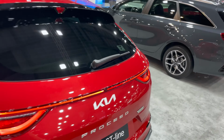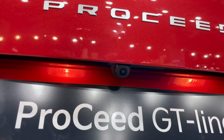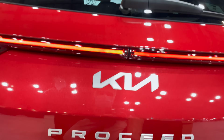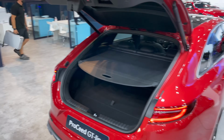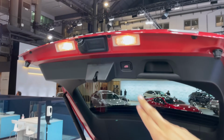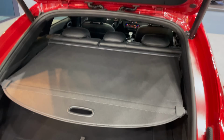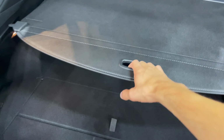Let's open the cargo area. So we have a 360 fisheye lens camera. This one's a hybrid. Again, nice badging, a little updated. If we back up, you can see the whole car. Opens fairly tall. I think they could have put white LEDs on the top. You can close here or manually. Have this leather-like closing release, and voila.